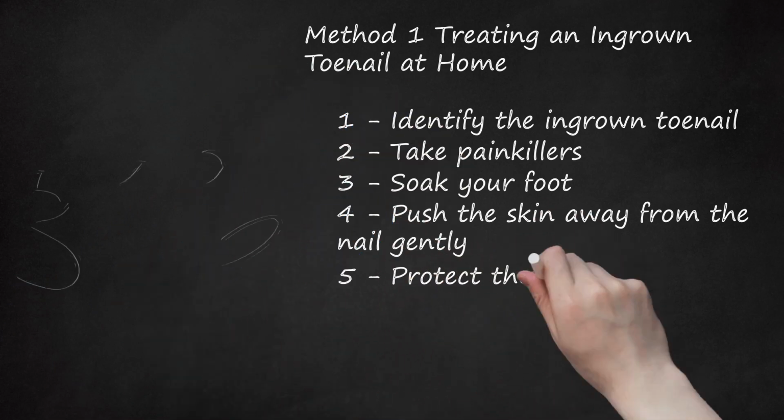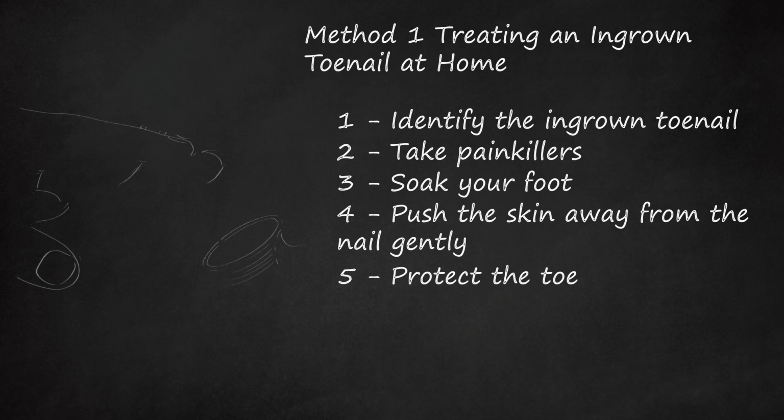5. Protect the toe. After you have soaked and cleaned the toe, you can protect it from getting infected by smearing antibiotic cream on the area that hurts. Make sure you read the directions on the packaging before you use it. You can purchase an antibiotic cream over the counter at your local drug store.